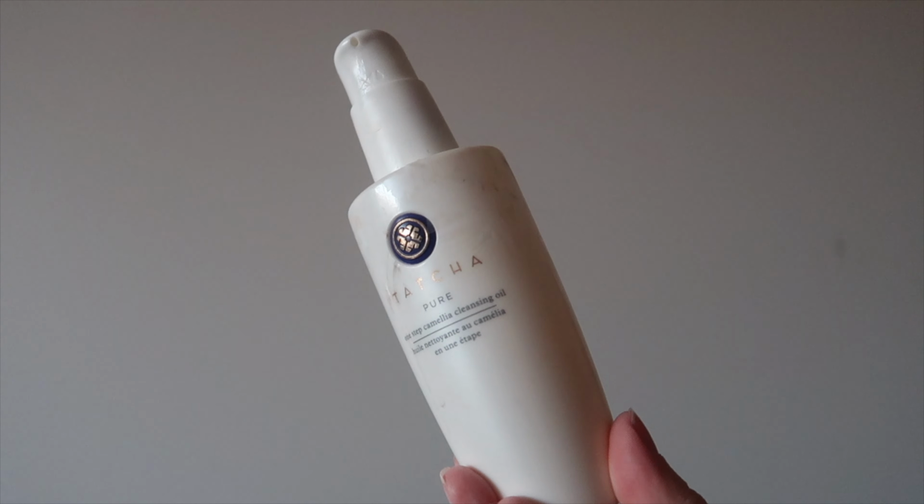If I'm wearing super heavy makeup, like a full face, lash glue, all that good stuff, then I'll go in with an oil. The Tatcha Camellia Cleansing Oil is probably my favorite oil, and it lasts forever because I never use it unless I have a full face on, which is not very often recently, especially because of COVID. I will go in and exfoliate, similar to the Ordinary Glycolic.